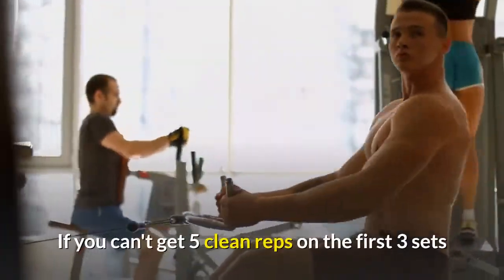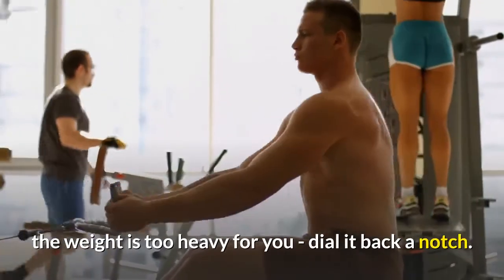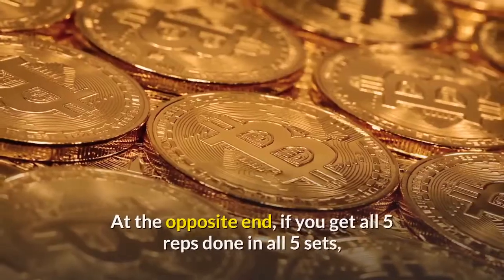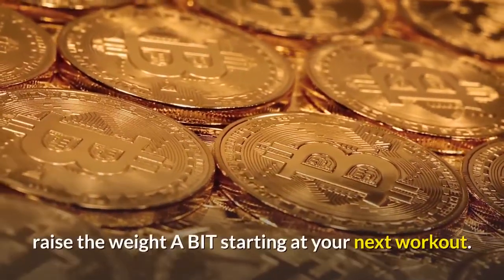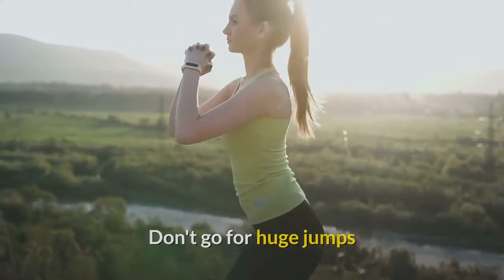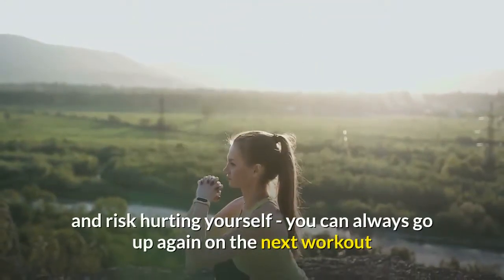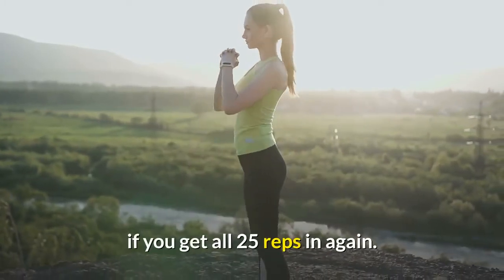If you can't get 5 clean reps on the first 3 sets, the weight is too heavy for you, dial it back a notch. At the opposite end, if you get all 5 reps done in all 5 sets, raise the weight a bit starting at your next workout. Don't go for huge jumps and risk hurting yourself. You can always go up again on the next workout if you get all 25 reps in again.